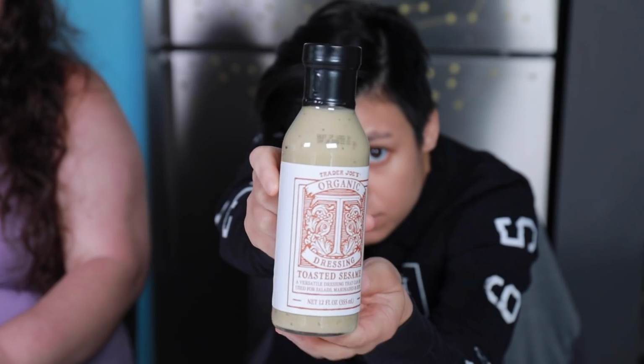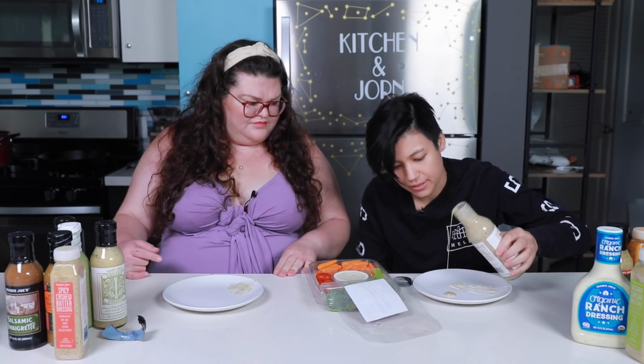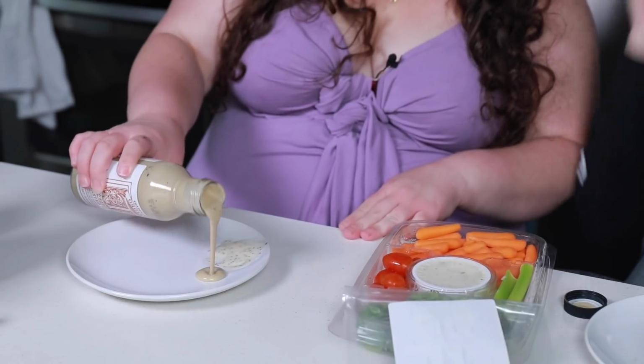Ooh, I'm curious about this one. The Trader Joe's organic toasted sesame salad dressing. Can you help? No, I got it. Let's try it! Ooh, wow, you smell the sesame right away. Ooh, it kind of looks like tahini. Oh, I wish that these weren't quite so easy to spill.